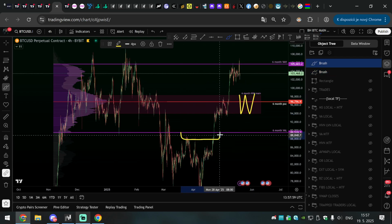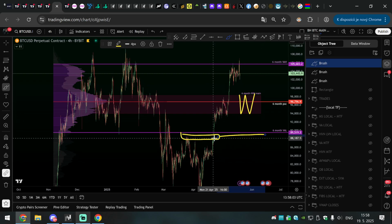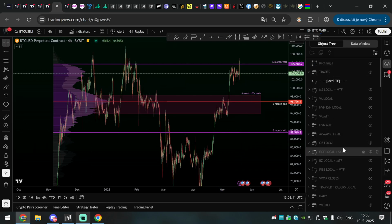You will be testing the market structure. So it's the middle of the inefficiency, but in case order books change character here, it can be good support. Yeah, so just watch it in the future. So a crucial pool for us to watch.